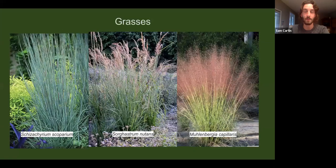So little bluestem on the left, that is going to get about 3 feet tall. Sorghastrum nutans, Indian grass, that'll get about as tall as me. So that's about 5 to 6 feet tall. That is going to be the biggest grass in here. Muhlenbergia capillaris, pink muhly grass, that's probably going to be the smallest of all of them. That's going to get about 2 to 3 feet tall. It's going to be a little wider than the other ones.